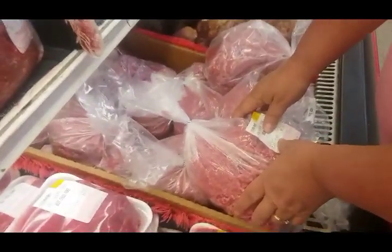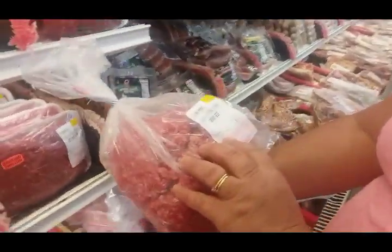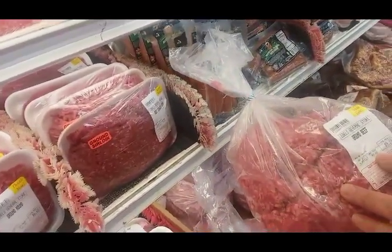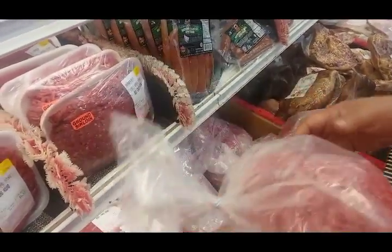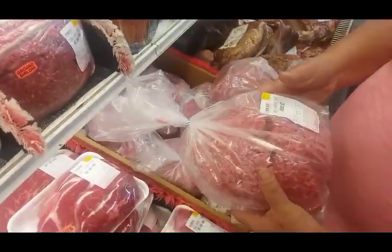That way. Oh, it's only $1.88 a pound. Am I reading that right? Yeah. I don't have my glasses on, so forgive me. That's the unit price, $1.88. Yep. And it's only $9.19 for 4 pounds. Ground beef. Wow.